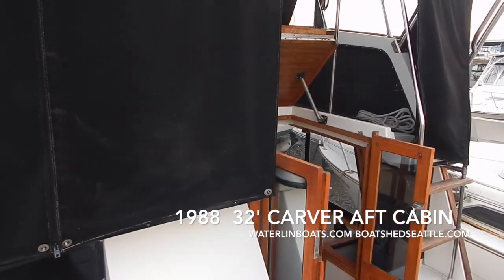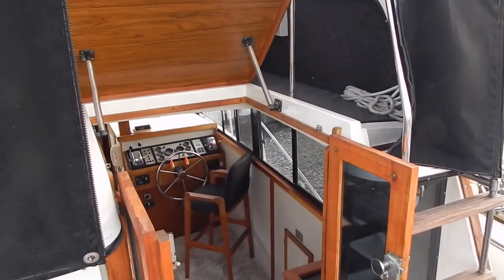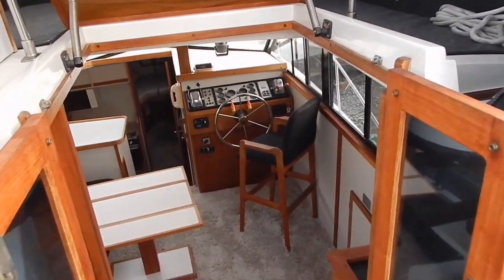Very clean, very well kept, available for showing. A last look down below at the helm station.